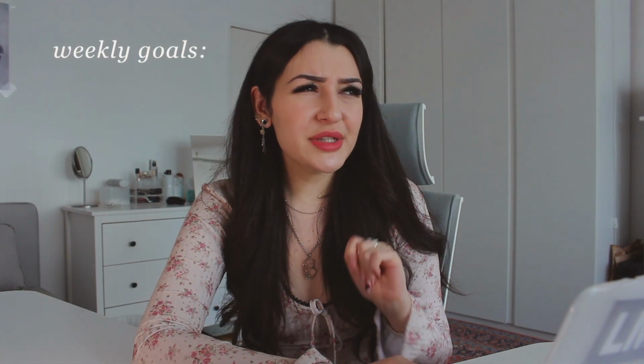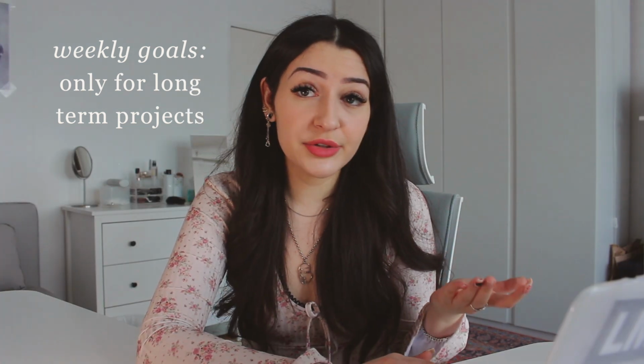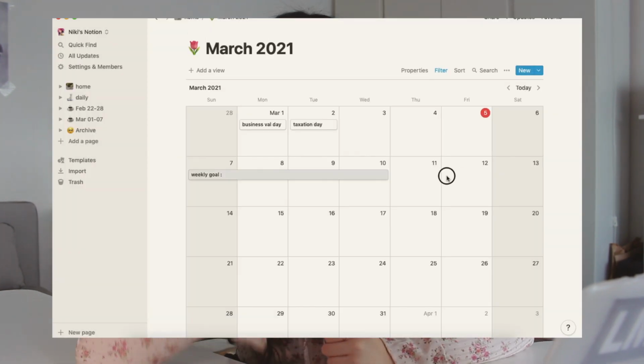Another thing that I do is to set weekly goals. I don't do this often, only for longer term projects or when I want to plan far ahead in the future, which I don't think I ever did. So I only do this for longer term projects, such as my thesis that I'm currently writing. This really helps me to stay on track and to plan a little bit ahead, so I'm not getting stressed. And I would do this in my calendar, so I would just put weekly goal, and then when I'm in the week, I will assign specific tasks for each day in order to achieve this goal.